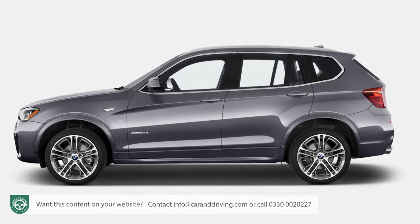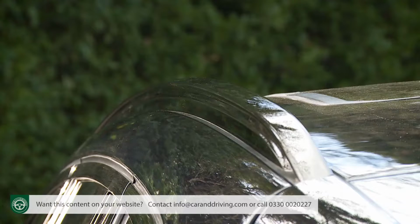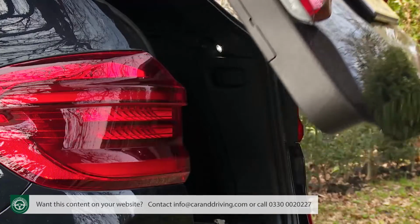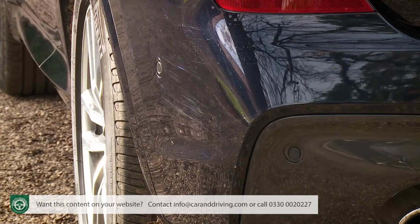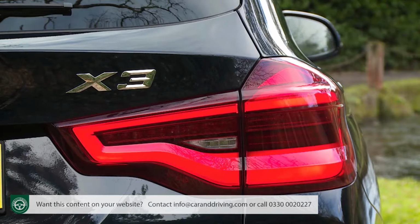To be specific, you get 18-inch V-spoke alloy wheels. Those were 17 inches previously at this level, plus roof rails, a powered tailgate, front and rear park distance control parking sensors, auto headlamps and wipers, and full LED technology for the headlights and the tail lamps.